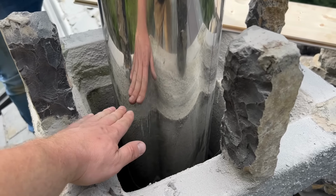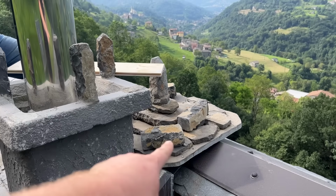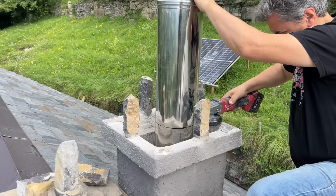Eventually we'll cut this off here and then cement it in. It won't be sticking up so tall, and then we'll put back the stones exactly how they were.